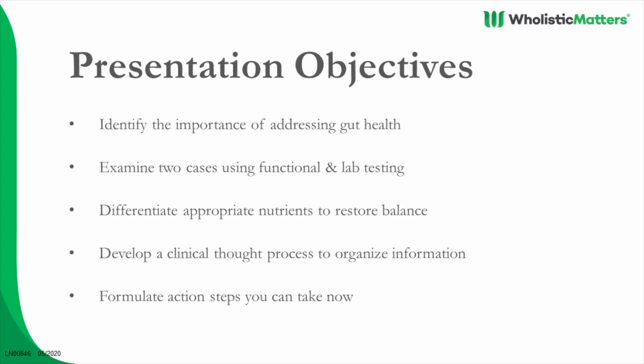Part of what we realized in doing this is that a lot of our colleagues have barriers to diving into this type of work because it feels overwhelming. So in order to help you get started in this really important area, we're going to work you through a clinical thought process and have created an additional handout that you can examine more thoroughly after the presentation to help you organize that clinical information. We're also going to encourage you to formulate action steps that you can begin to take right now to help you do the work that we've been doing.